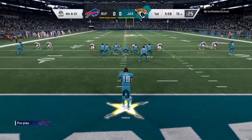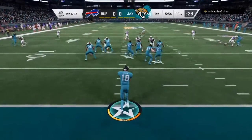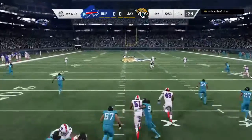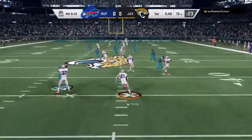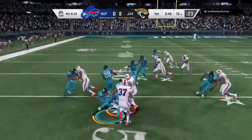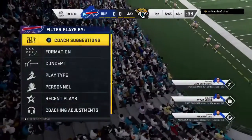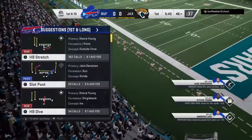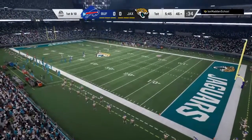So on fourth down, here's Johnny Hecker to punt it away. He was only asked to punt once in the victory last week as he sends this one away. And taken right on the 30. Nearly a huge return, as it is still a very good one. 24 yards. And the Bills are going to take over in great position here with a 1st and 10.